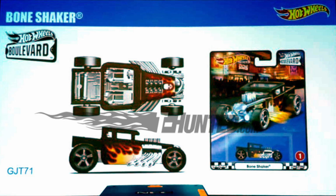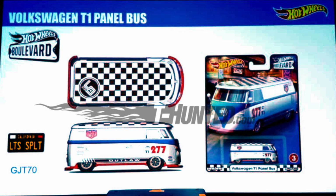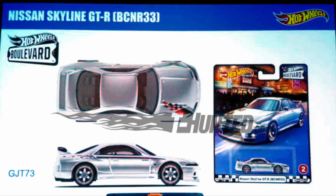From the Hot Wheels Boulevard series, we've got the Bone Shaker, the '67 Camaro, the Volkswagen T1 Panel Bus, the 1983 Chevy Silverado 4x4, and the Nissan Skyline GTR BCN R33.